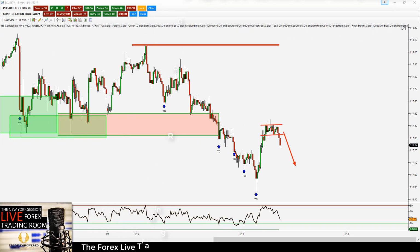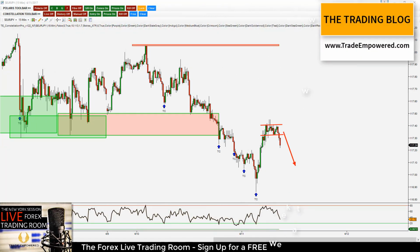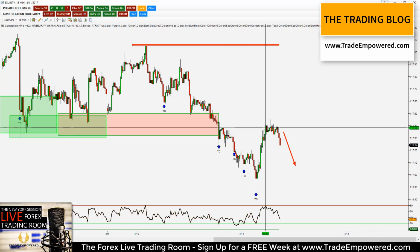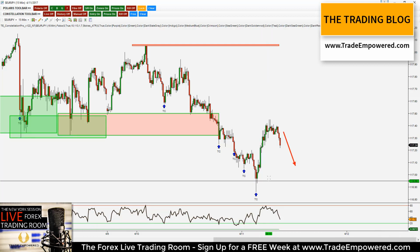We're looking at a few different trend continuation opportunities here on the Euro Yen. We're looking at a higher time frame trend continuation opportunity on the 4-hour and the 60. And then we're looking at a lower time frame trend continuation trading opportunity down on the 15 and the 5.